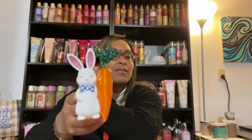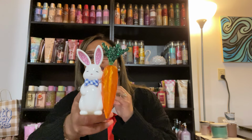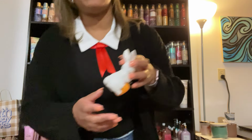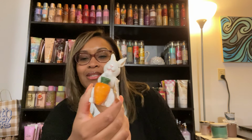I got another wallflower plug, and it's the bunny. Look how cute it is. It's so cute. I love it, love it, love it. And then I also did get the bunny topper. I actually put it back here on my swan. So here it is. Look how cute this is, y'all.